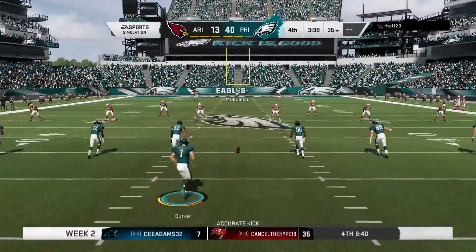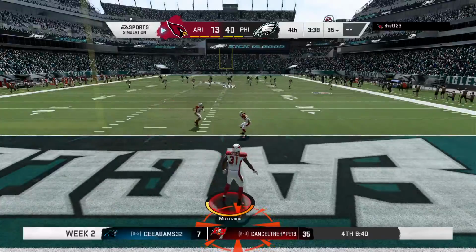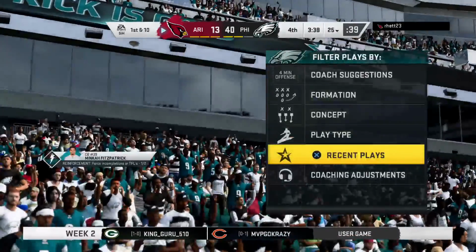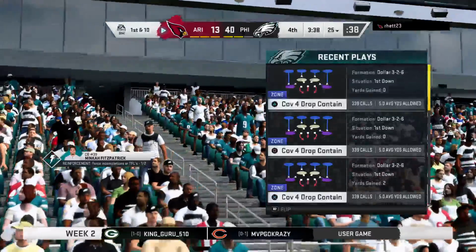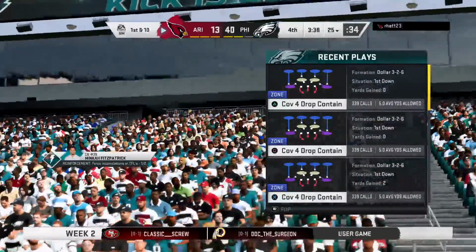Now after the touchdown, here's Butker on to kick it away. And a fair catch signaled for and taken successfully. The Cardinals take over 1st and 10 at their own 25-yard line.